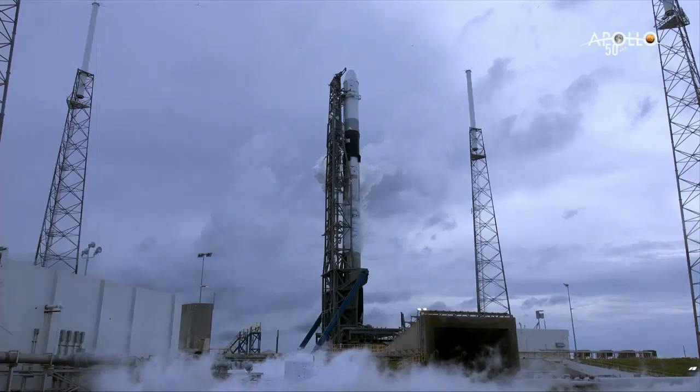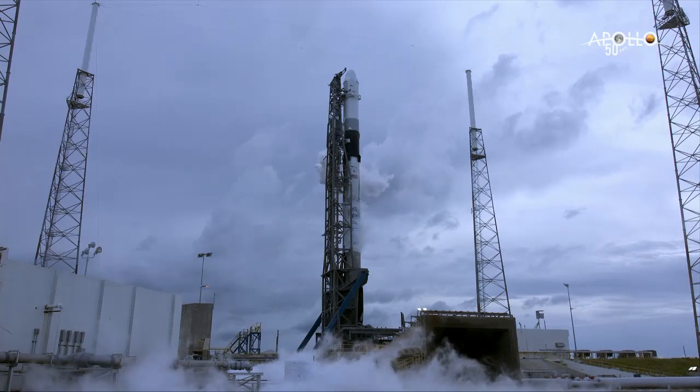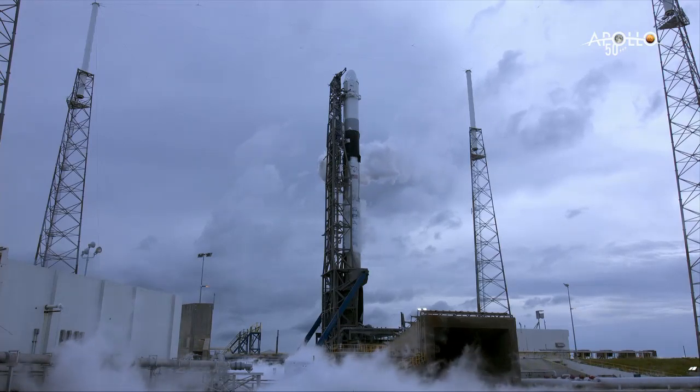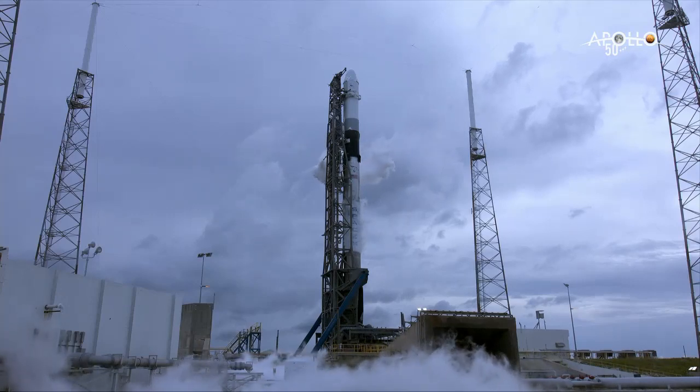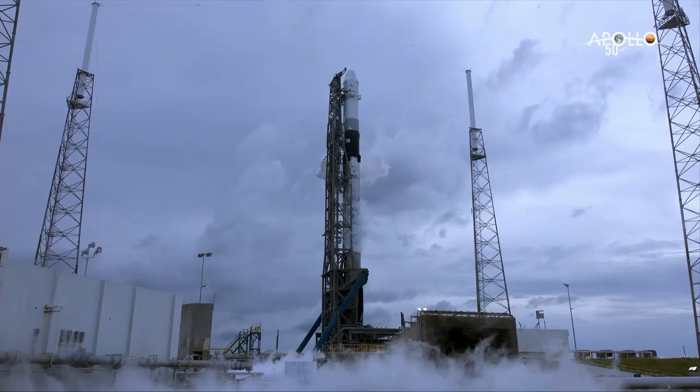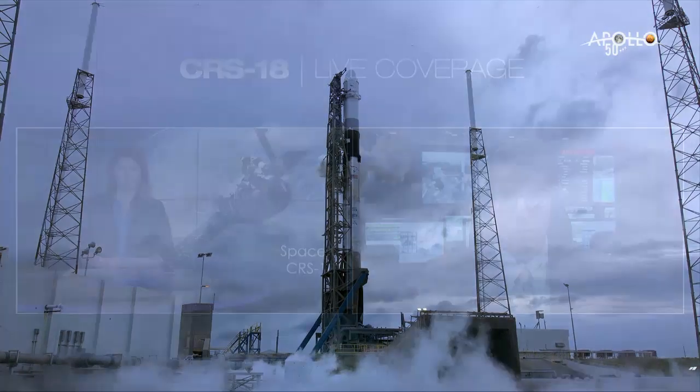All right, we're going to stay tuned and keep in touch with launch teams here at Hangar AE at the Cape Canaveral Air Force Station. As you look, you can see the Falcon 9 rocket is being fueled up, and they are proceeding with the count. However, weather is not looking good at this very moment. So for now, we'll toss it back to you, Jennifer. Have another update in just a few minutes. Thanks, Daryl. We'll check back with you a little later.